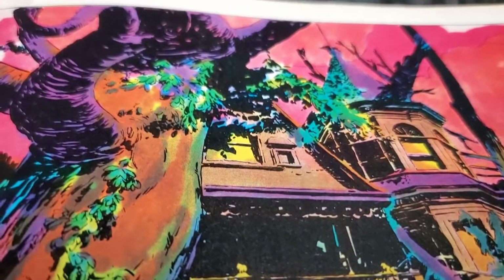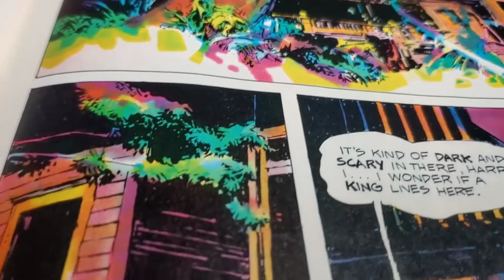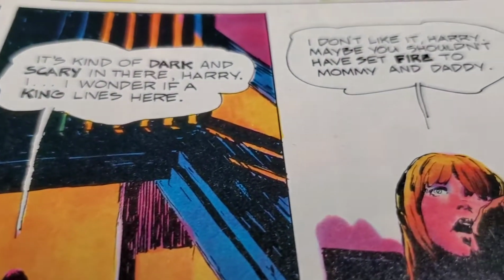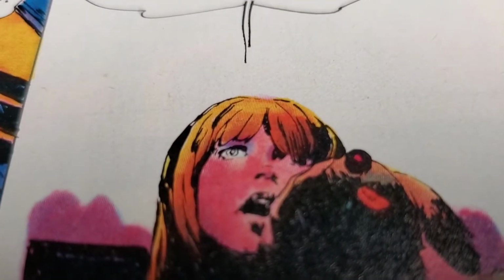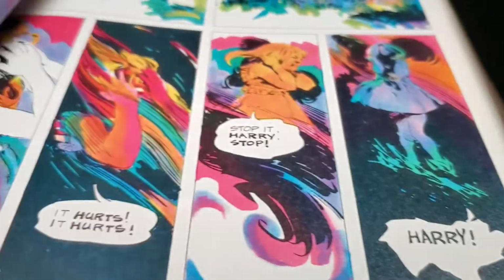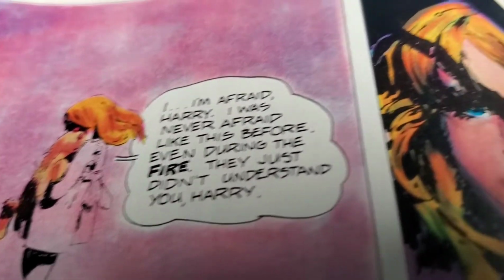My hat's off to the fantastic men and women that work on these horror comic magazines. They have truly stood the test of time. Fantastic.